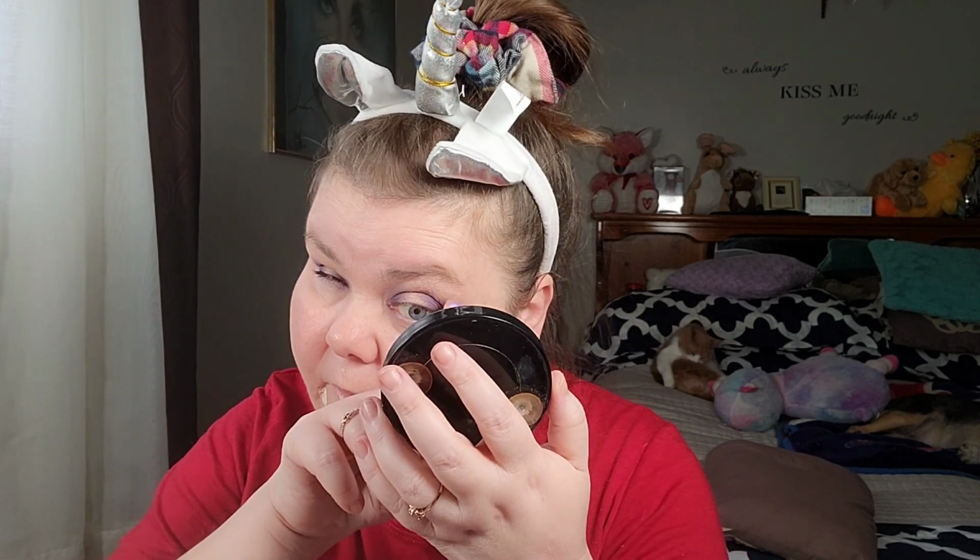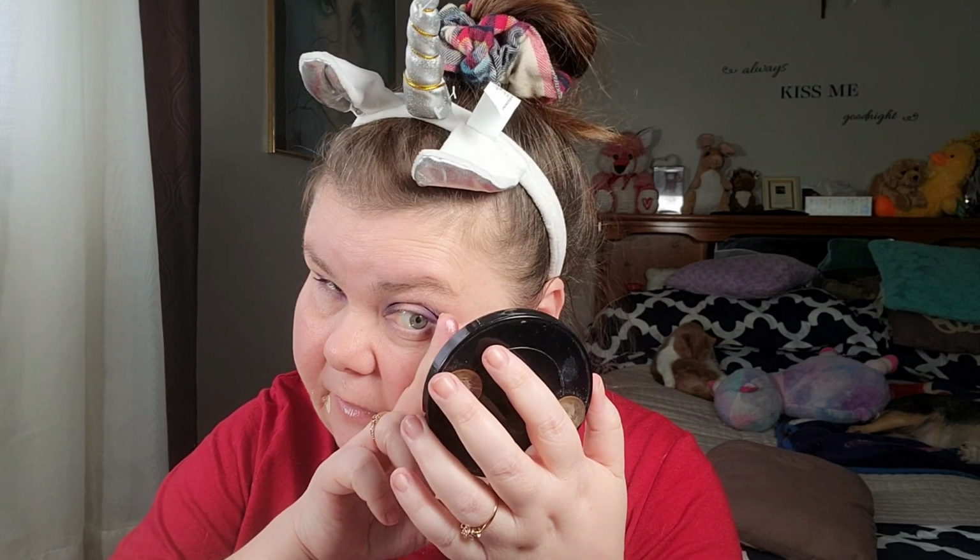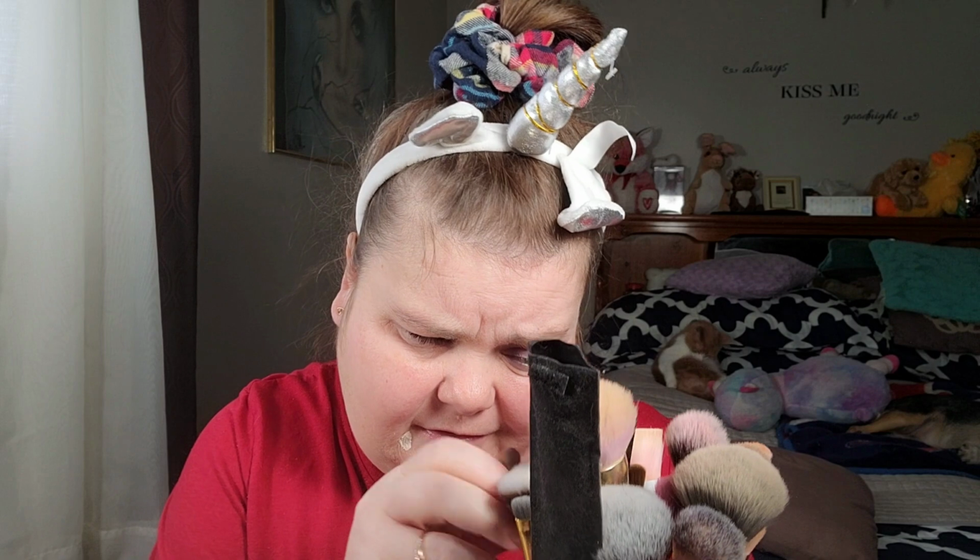Okay. Now, I've learned the hard way that sometimes it's better to work with glitters with your fingers. So I'm going to go in with this. Which one do I want to use? This one or this one? Let me see. This one. I'm going to go with the purple. Why not? I'm going to try with a brush first to pop that in the center of my lid. If that's a fail, then we'll use my finger.